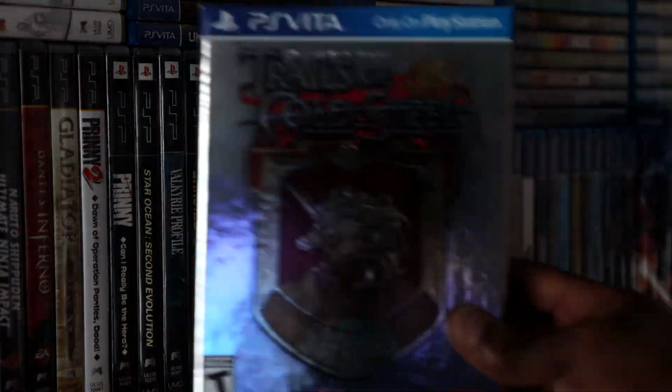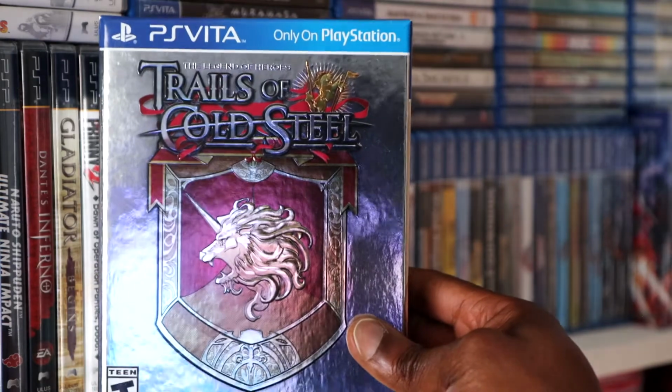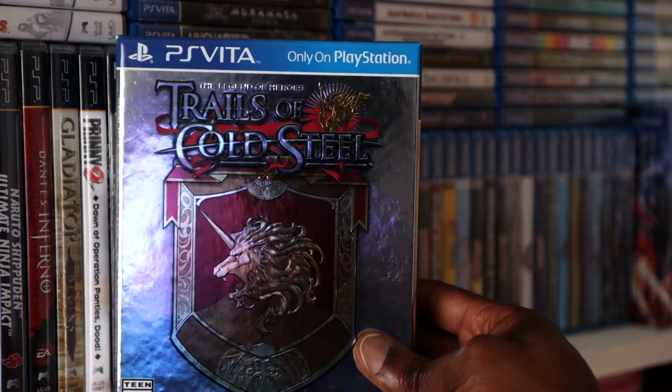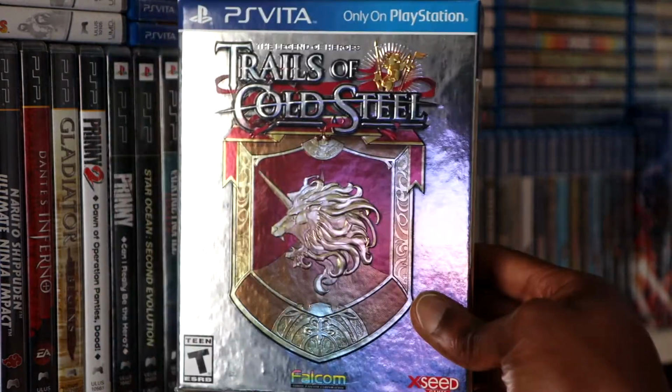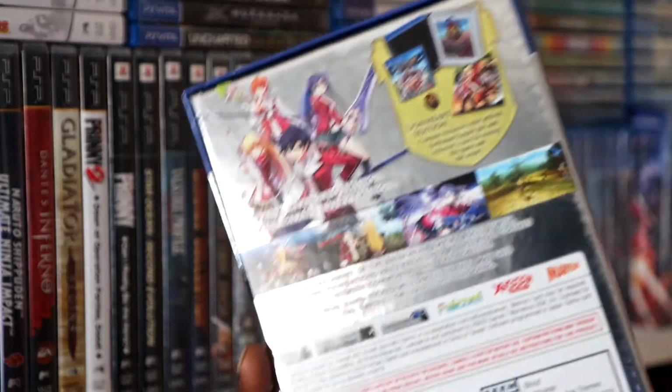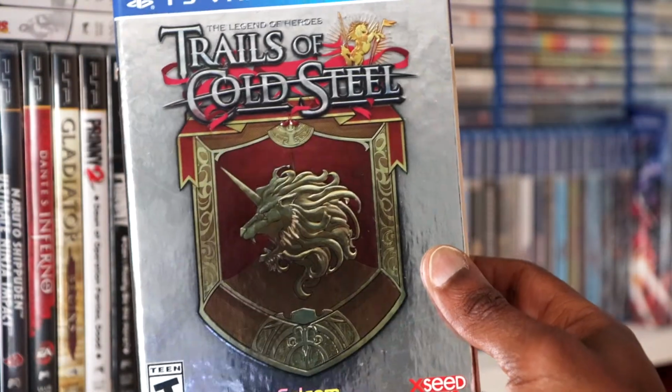All right, so I'm gonna try to get this in here. It's got a really reflective cover, so the camera's really struggling to figure out the lighting here. But Trails of Cold Steel Special Edition, really cool RPG. Haven't had a chance to dive into it yet, but I'm really looking forward to getting into this one. So really cool game.